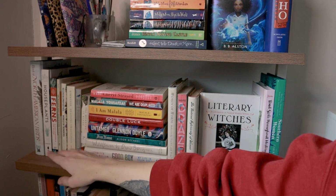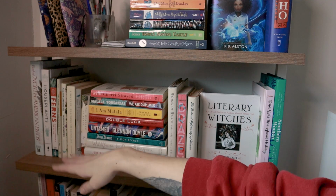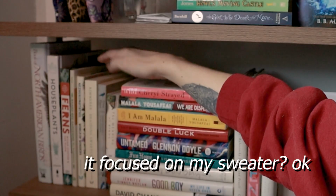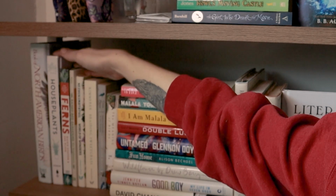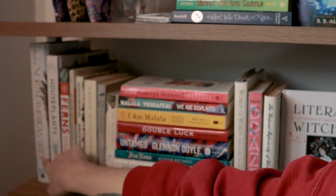Then this side is kind of where my nature nonfiction went, and this is where things start to get a little bit random. I have The Meaning of Birds, Crow Planet, Braiding Sweetgrass, World of Wonders, and then all of these are gardening. Then I have North American Birds that I hauled from a little free library with the roomies.